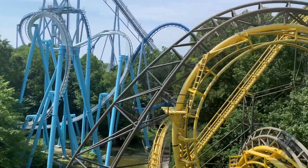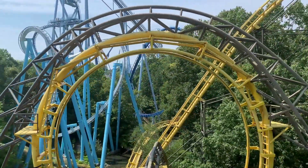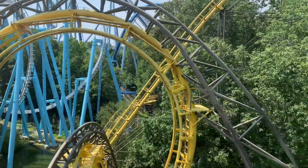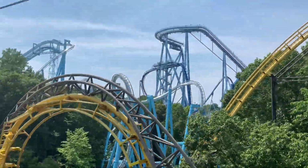Our next stop will be Busch Gardens, Williamsburg, an amusement park located in, well, Williamsburg, a small city in southeastern Virginia between Richmond and Newport News. This amusement park is home to tons of roller coasters that subject you to forces that our bodies were never intended to experience.